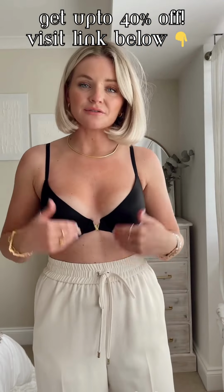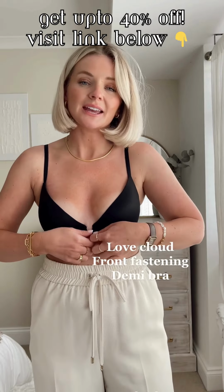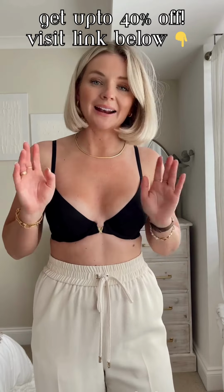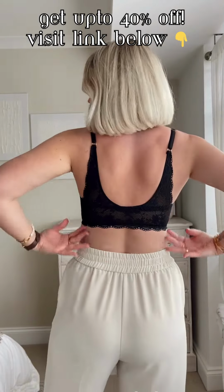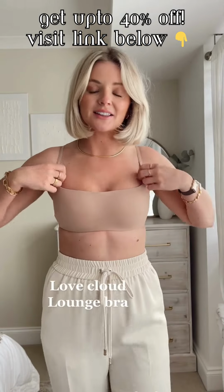Next up is the front fastening demi bra, and this fastens up just on this gold V here. Again, you've got the cloud-like padding, which is super comfortable, and let me show you the back. How stunning is this lacy back? If you had an open back dress or something like that in the summer to wear, this would be so nice to show off.